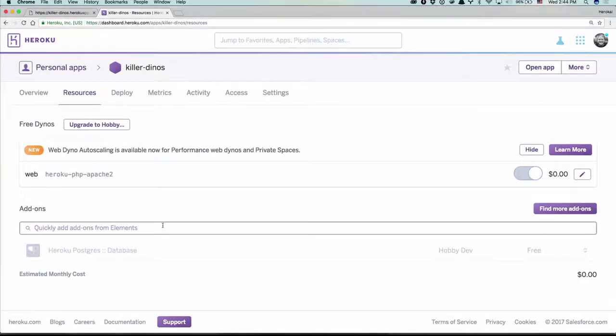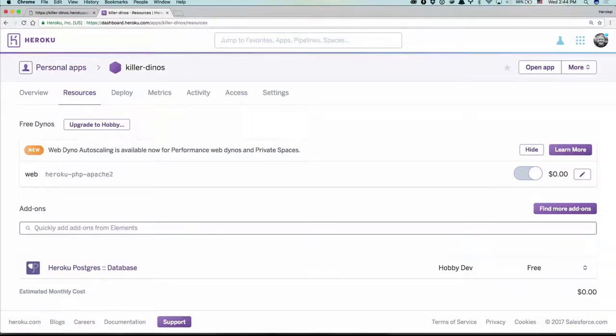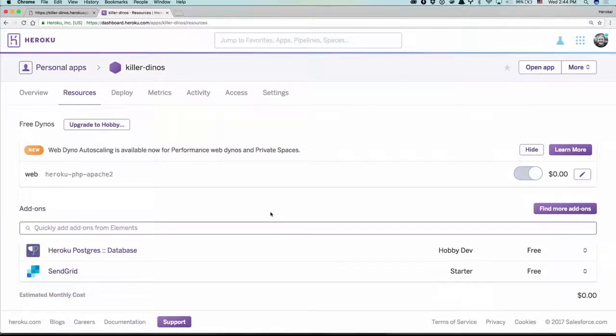What else did I promise you? Email? I think I said email. Let's do email. SendGrid's right there. We can have a SendGrid provider. Free plan. Most all of the add-ons on the Elements Marketplace have free plans available to you, and they will grow with you. You can scale them just like you scale Heroku. It's just as easy. As you get bigger and you need more resources, they can scale up as well.